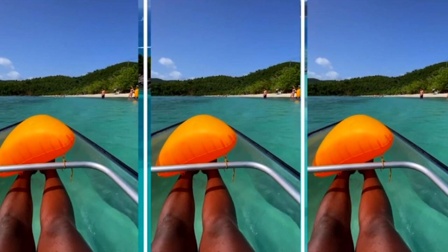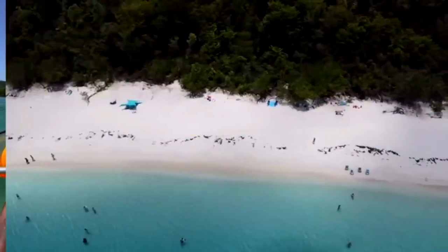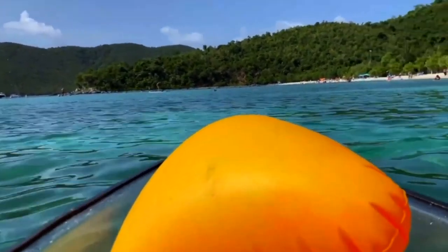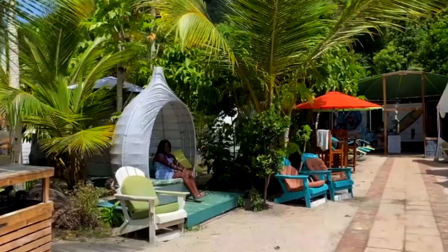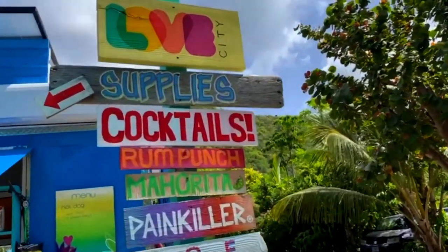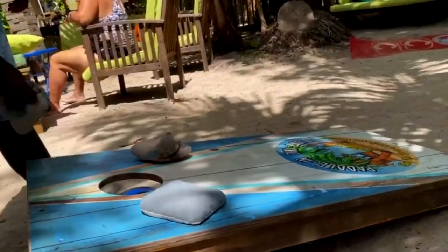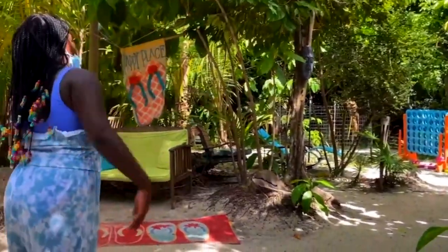Number 7 is the Clear boat kayaking. Now, we just mentioned earlier about island hopping, and so if you are planning a day on St. John, this is an activity that you cannot miss out on. The Clear boat kayak rental is located in Maho Bay. It's super trendy, super hip, provides food, restaurants, shopping, just chill vibes where you could play some games, and also rent the Clear kayaks.